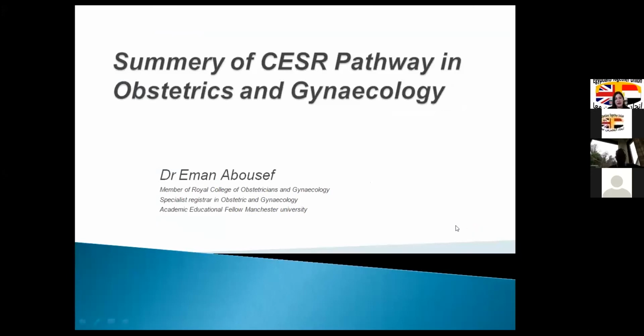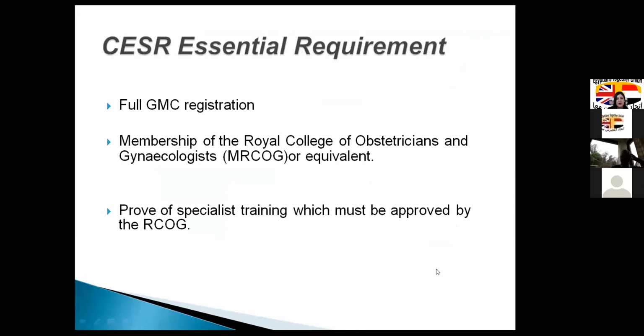So today I will speak about a summary of the CESR pathway, mainly in obstetrics and gynecology. I will start with the CESR essential requirements, which are full GMC registration, membership of the Royal College of Obstetricians and Gynecologists or equivalent, and proof of specialist training, which must be approved by the Royal College.